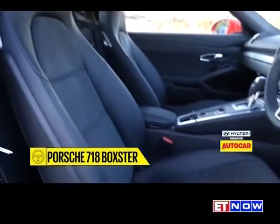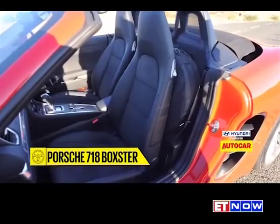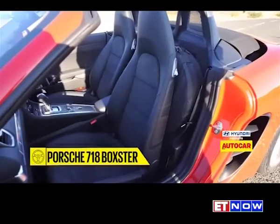The stock seats hold you well, but Porsche will have to rethink the spare wheel position though. The passenger seat is all but unusable with the spare in place.